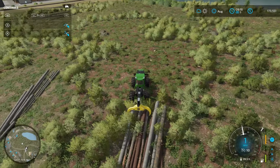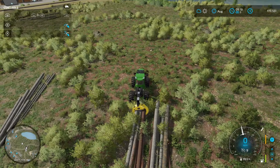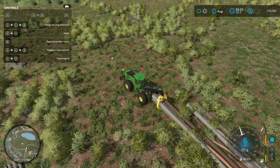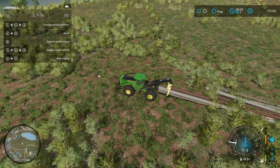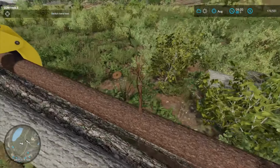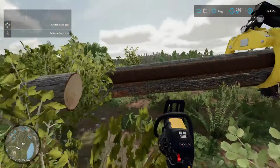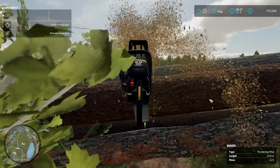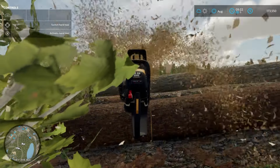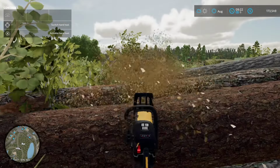So we'll go like this. Let's back up just a bit more and grab those. Then let's lift. And what I've been doing is pulling forward about the length that I want to chop them. So something like that. Maybe back up just a bit. There we go. And actually there was a little branch. It looks like I missed a few on here. Alright, I think that's good. So now we'll just chop all these to about this length here. Then we'll turn this in, see how much we can get for this.